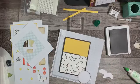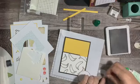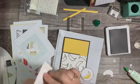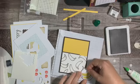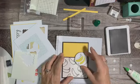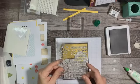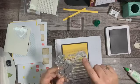And then I'm going to take some dimensionals, and I'm going to pop these little bananas up. Kind of go like that, like you have a little bunch of bananas. And then I'm going to pop that up as well. And I'm thinking I might want to put a peel better soon. That's kind of cute. Look at this. There's even a little mustache, which I think is absolutely adorable.